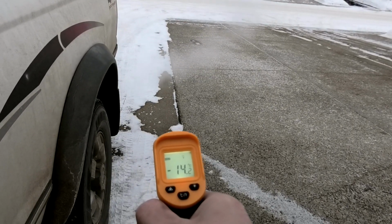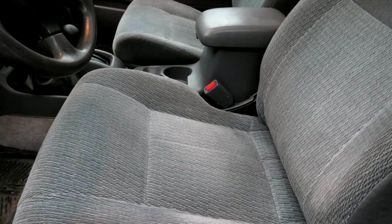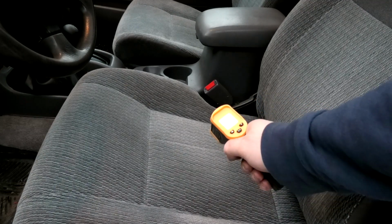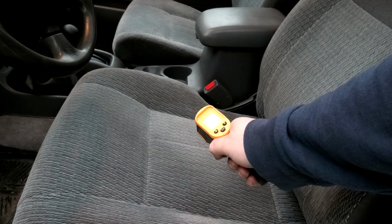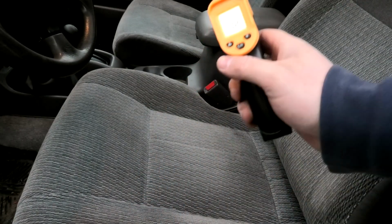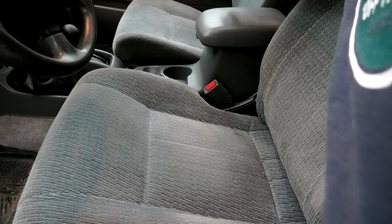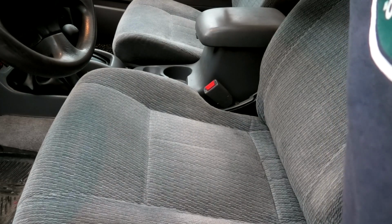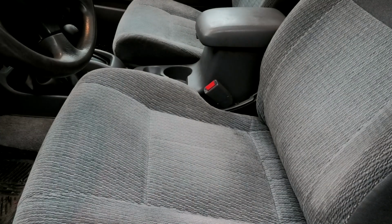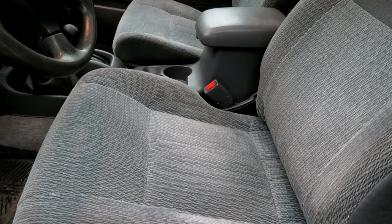Alright, so it's minus 14 outside. Truck's been idling for a few minutes with the door open. The heated seat that's turned on is 12 degrees. And the heated seat that's turned off is basically 0. So they work. And I'm assuming these temperatures will be quite a bit higher with the doors closed, with the climate control on, with somebody sitting in the seat.